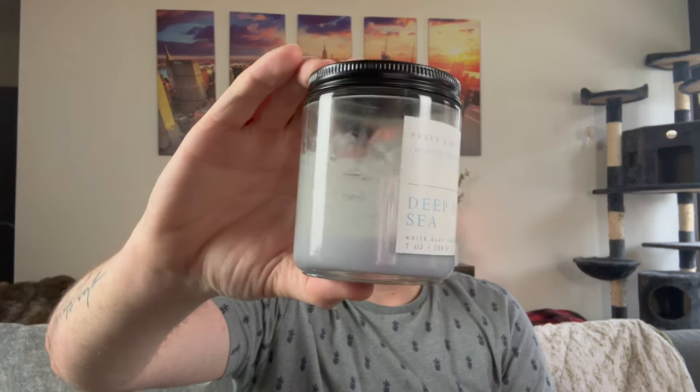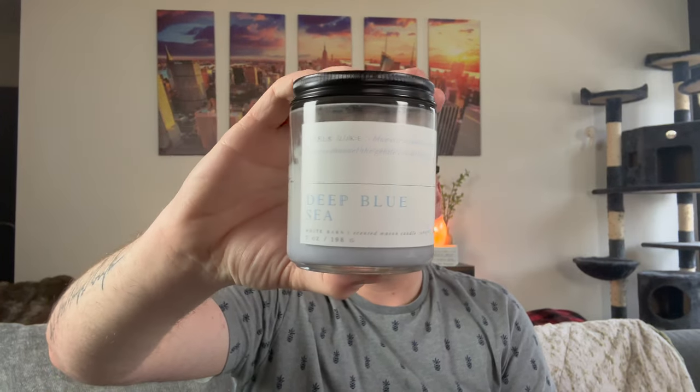It self-extinguished, which I feel like it did pretty high up on the jar there, but I finished Deep Blue Sea. And this one here, blue citrus waves, crisp island woods, and fresh cypress channel the gentle ebb and flow of crystal clear oceans. And this is nice. It's very masculine body wash vibes. Like, if I walked into a man's shower and he had a Target shower gel that was supposed to smell like the ocean, I feel like this is what it would smell like. So, Deep Blue Sea, it was nice. It was also very strong in the bathroom.